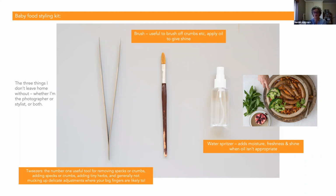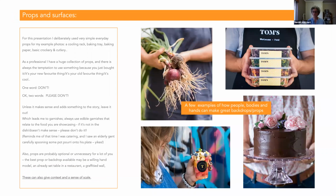These are quite fancy. Everyone envies me those tweezers, but they are really, really good for picking bits and pieces out of your photo that are much finer than your fingers. And just quickly, this is my last one. I've just given you some examples of how you can use what's around you as props and surfaces, so you don't have to have a big collection, and these all really tell part of the story.